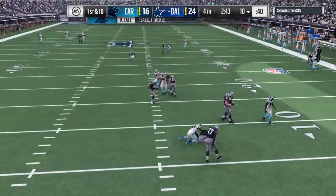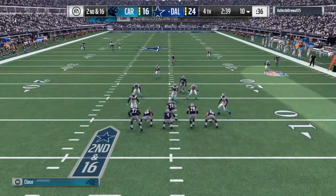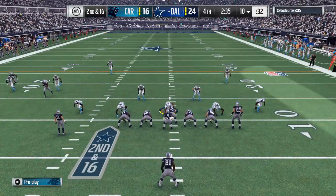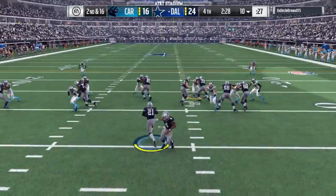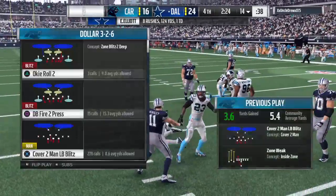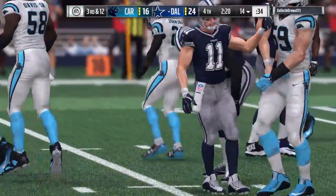In trouble here, and down he goes, back at the 8-yard line. Coney Ely in there to sack him for a loss of 6. Here we go. Elliott, and he'll get this one up to about his 14. They'll get 4 back there on the run, but now they're looking up at a 3rd and 12 situation.